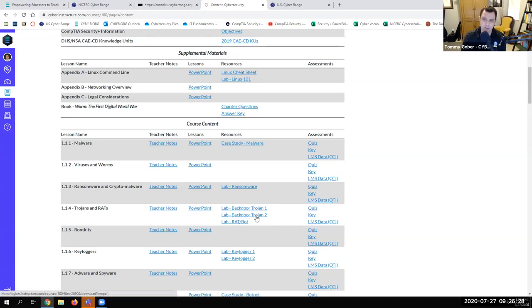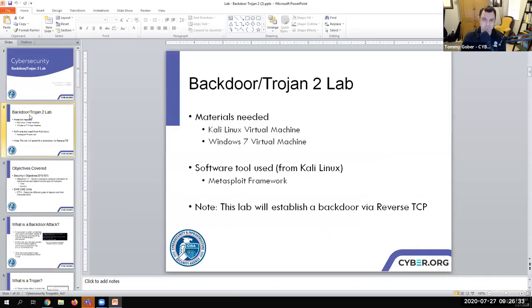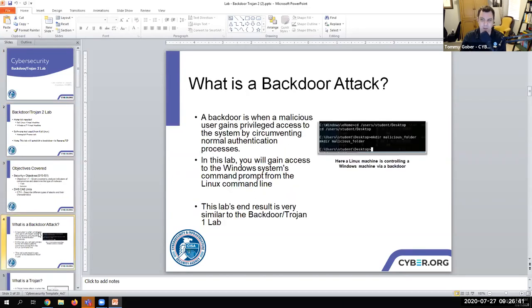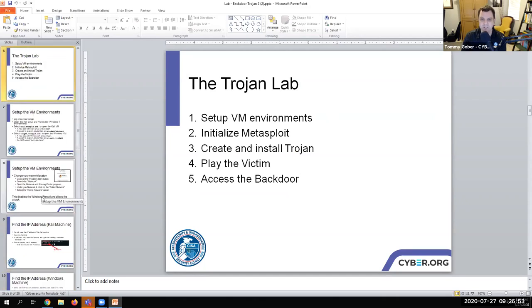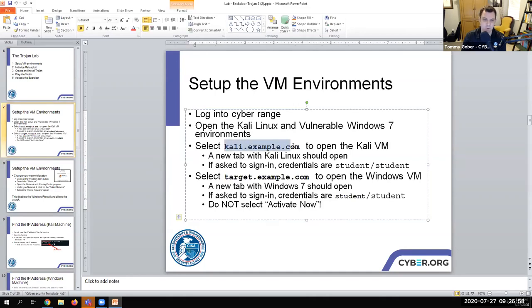So clicking on Trojan lab number two, as you go through here, this explains what sort of materials you need, the objectives that map back to Security Plus, and then explaining just real briefly, if the students haven't really gone through that lesson, what a backdoor is and what a Trojan is. And then we actually get into the lab environment where you are setting up the different examples. And this one we're using a dual environment. So you've got Kali and then the Windows 7 target that's on there.